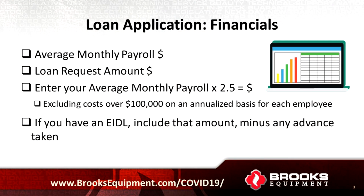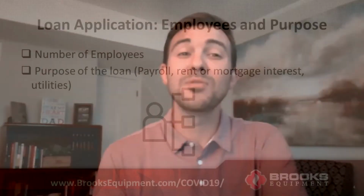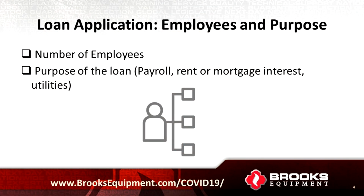If you have an existing economic injury disaster loan, or EIDL, there is a field for inclusion of that loan amount, less any loan advance that you've received. Since this is a Small Business Administration loan, you will need to document that your company has fewer than 500 employees. You will also need to check off boxes that indicate the purpose of the loan. You will probably check off the boxes that indicate you will use the money for payroll, rent, and utilities. Those are typically the boxes checked off for an FED small business.